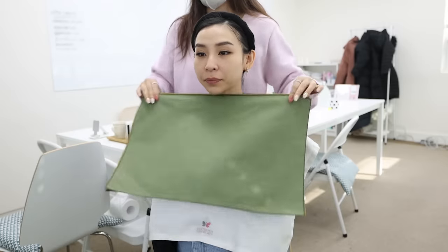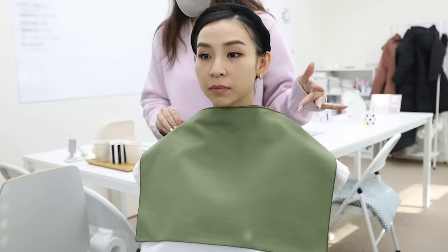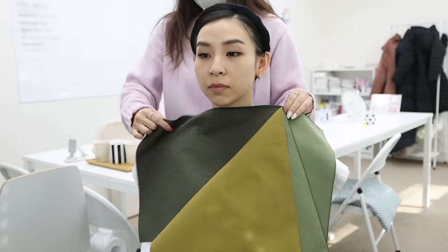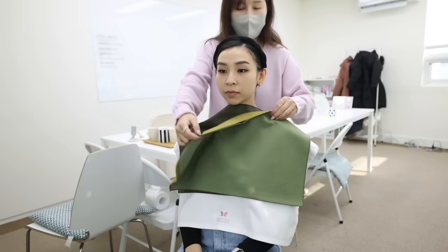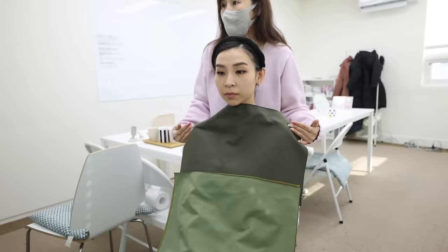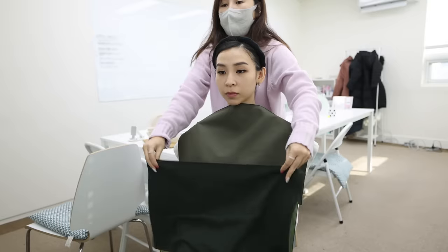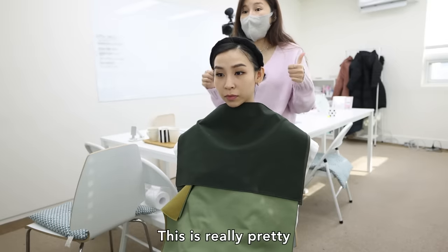Now we're gonna find the shade that suits me in each hue, starting with green. This is green with a grey undertone, green with yellow, dark warm green, and teal. Ginny thinks that the dark warm green suits me best. Let's compare to see the difference. The top one is good, but to make it even better, we can add black. Oh, nice. Perfect. 진짜 예쁘다.